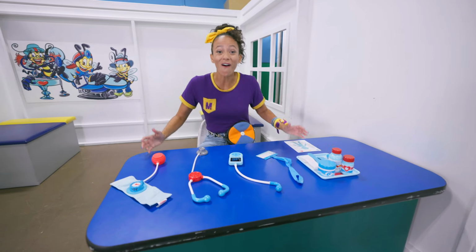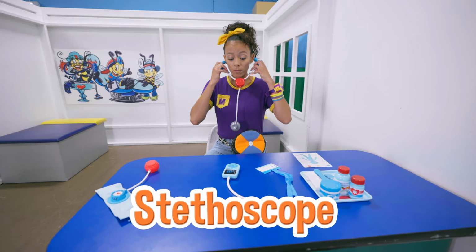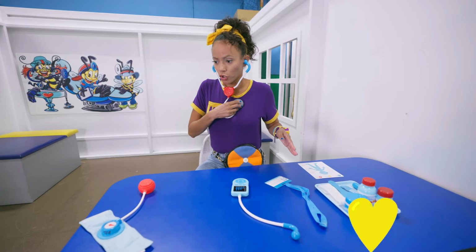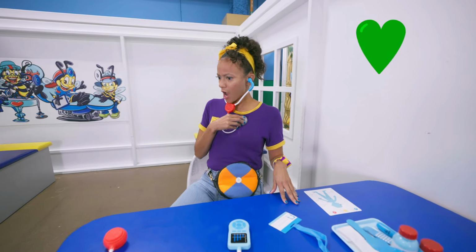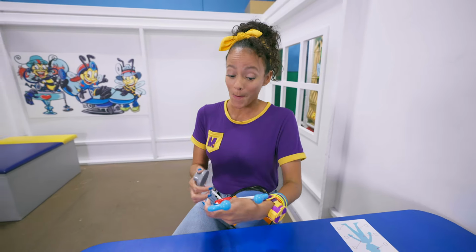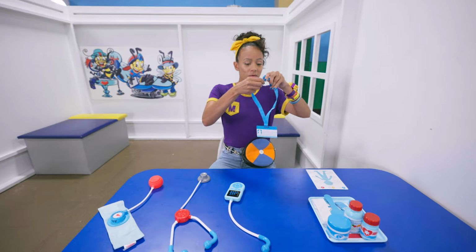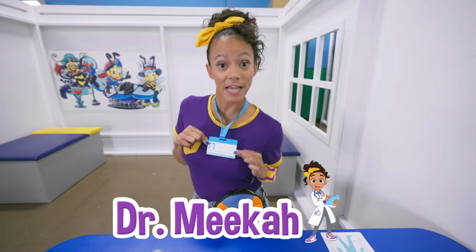Hey, these are all things that doctors and nurses use, like a stethoscope. Let's check my heartbeat here. Dun dun. Dun dun. Heartbeat. Dun dun. Wow! My heartbeat has a good beat. What else? Oh, maybe you would wear this name tag so everyone would know what your name was. Dr. Meekah.